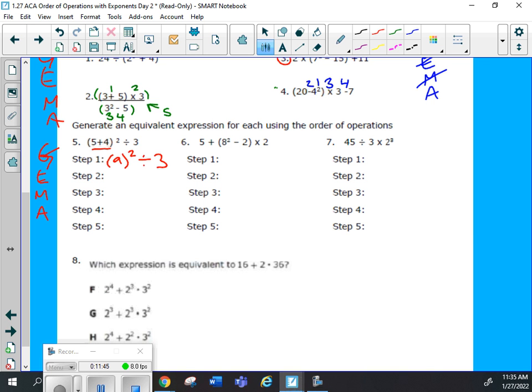Do I have any exponents? Yes. I'm going to do that exponent, 9 squared. 9 squared is the same thing as 9 times 9. 9 times 9 is 81 divided by 3. Done with my exponent. And then multiplication or division. Take a second, don't shout it out. Give everyone a chance to do that. 81 divided by 3. Give us a second.